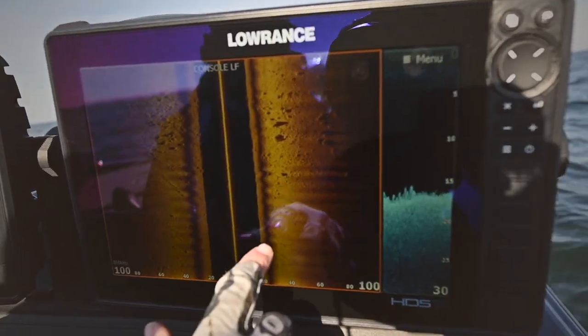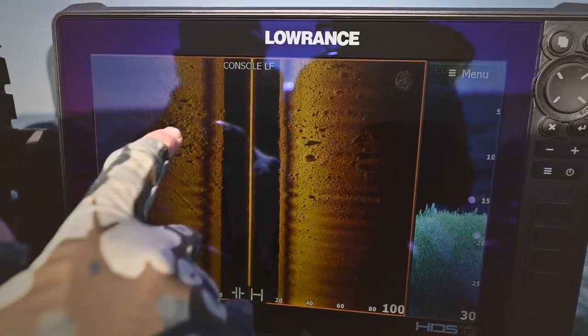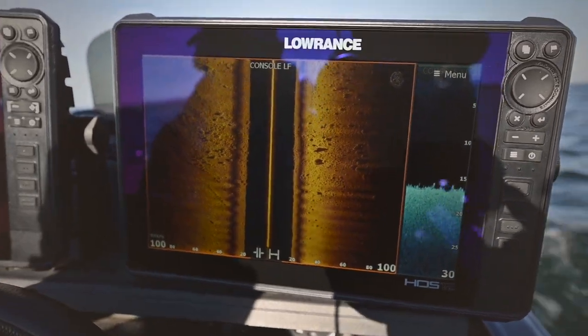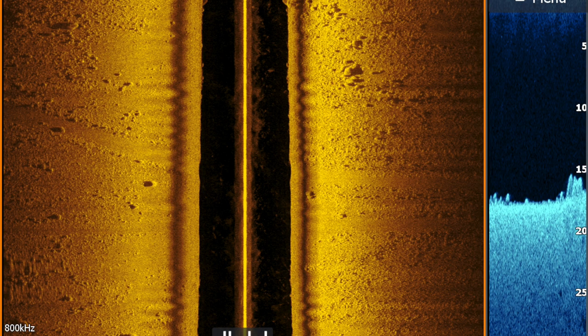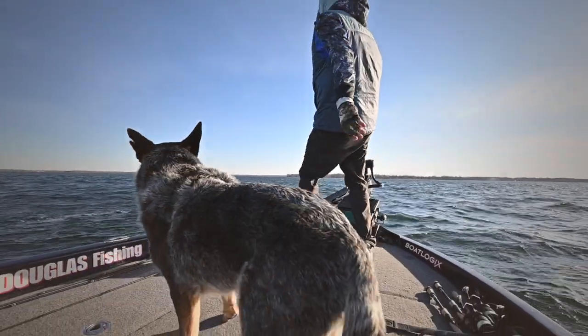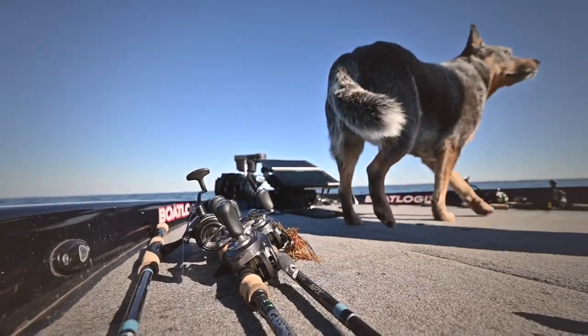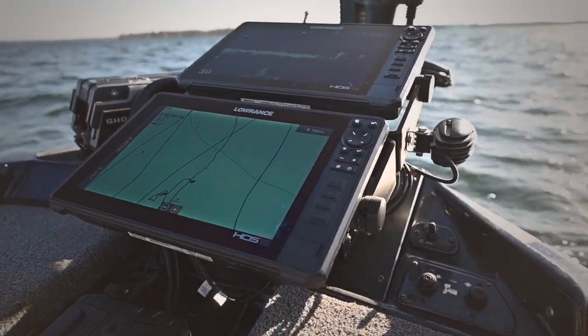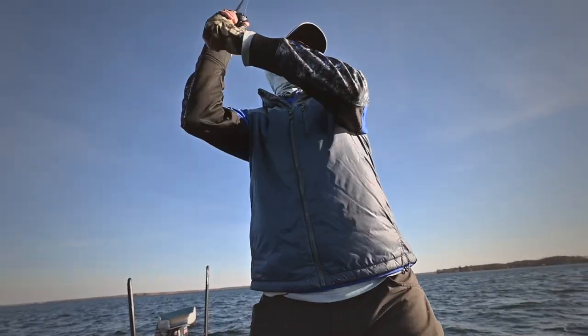I got ditches running through. I got bigger rocks, you got different sized rocks. There's a lot going on here. This looks like an ideal spot for there to be a school. I'm gonna save a waypoint here and we're gonna get to it. As soon as I get up here and find those areas on the structure scan, I'm gonna get out, drop the active target, and I'm gonna move a lot of water.